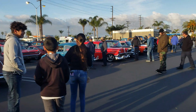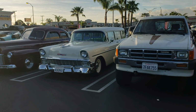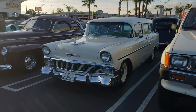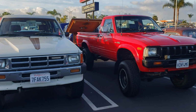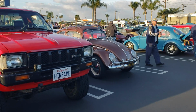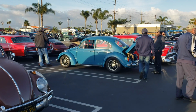Speaking of Toyotas, let's get back around here. We're missing some stuff. Got a Nomad here. It'd be a 56 Chevy, not a Bel Air. And we got a couple Toyota pickup trucks side to side. Mr. Hernandez, yeah, got his Volkswagen. Another Volkswagen there.